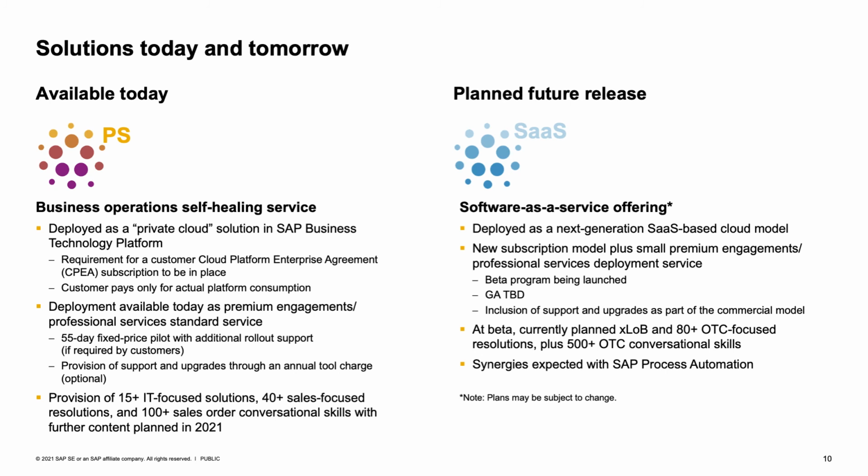Thanks very much, Alice. Those demos were awesome, and I really hope people have got a good feel for what we can do as a solution today, looking at the different areas that we ran through there. So just moving on a little bit here to give you some insight as to how we deliver this today and what our plans for the future are as well.